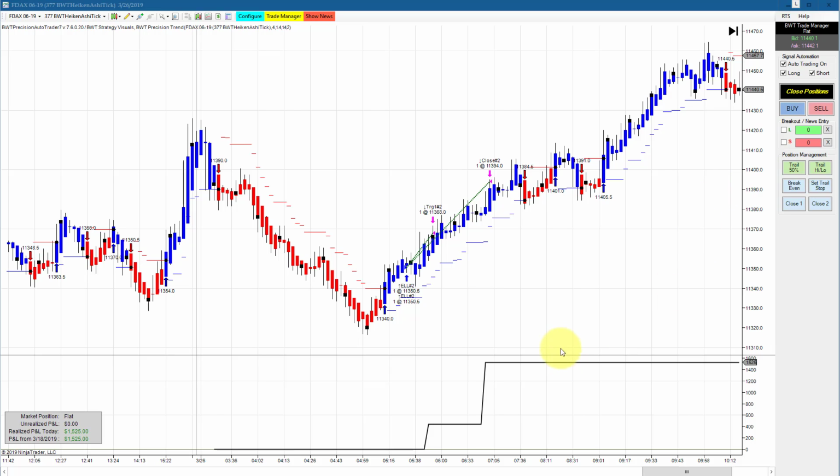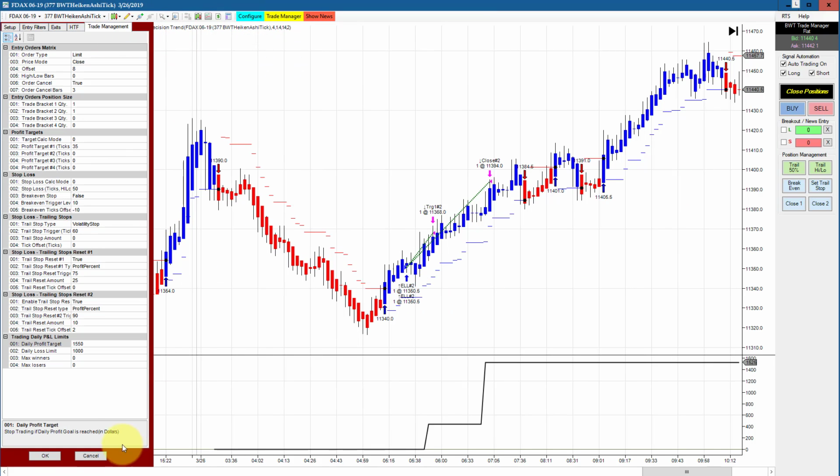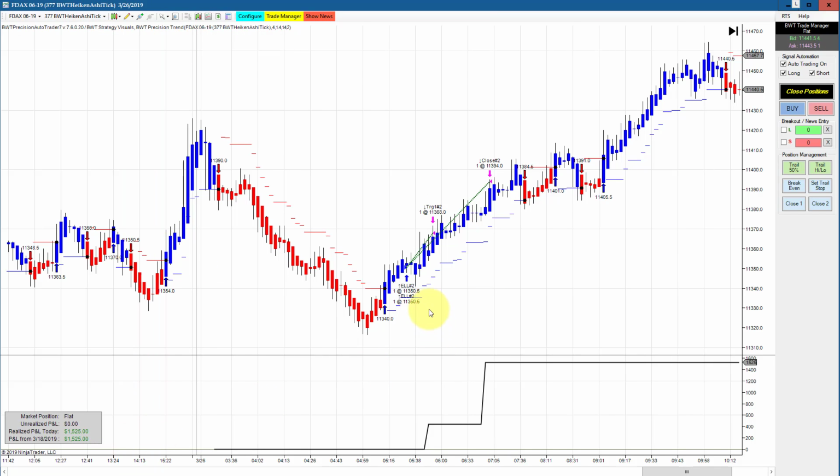Okay, next up is the DAX on a 377 Heikin-Ashi tick chart, and this just had a single trade with a goal of 1550, so we just had a couple of ticks of slippage at the end.